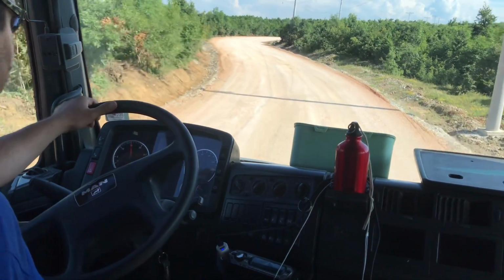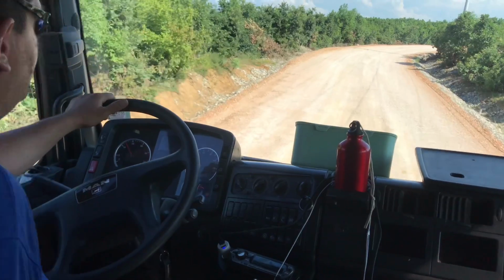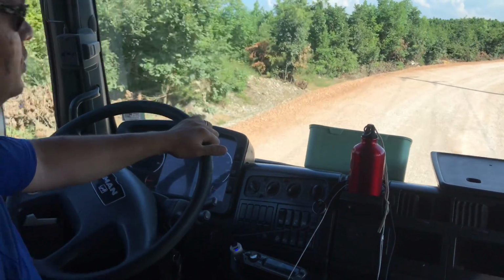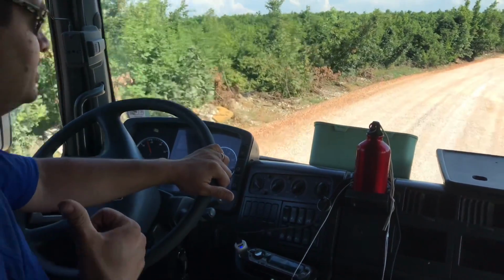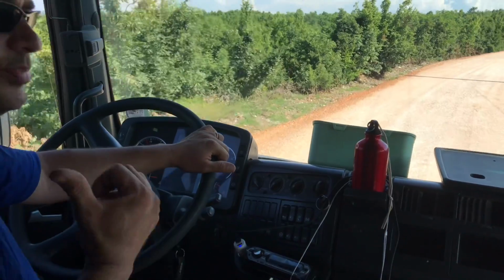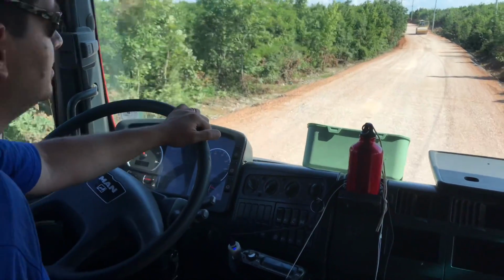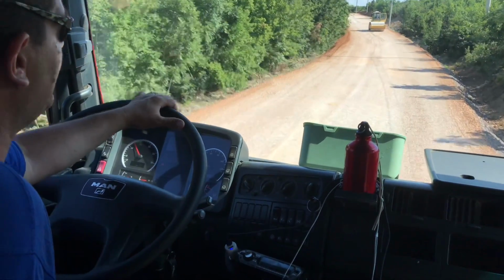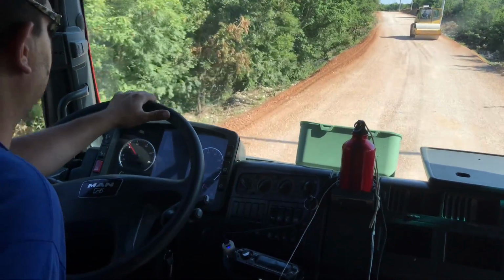Okay, where I am in the flat surface, I'm going to stop the truck, and I have to go inspect the bumper that I need to put down. But the bumper, I have to inspect the lights, because sometimes they could be damaged during the process of laying asphalt.